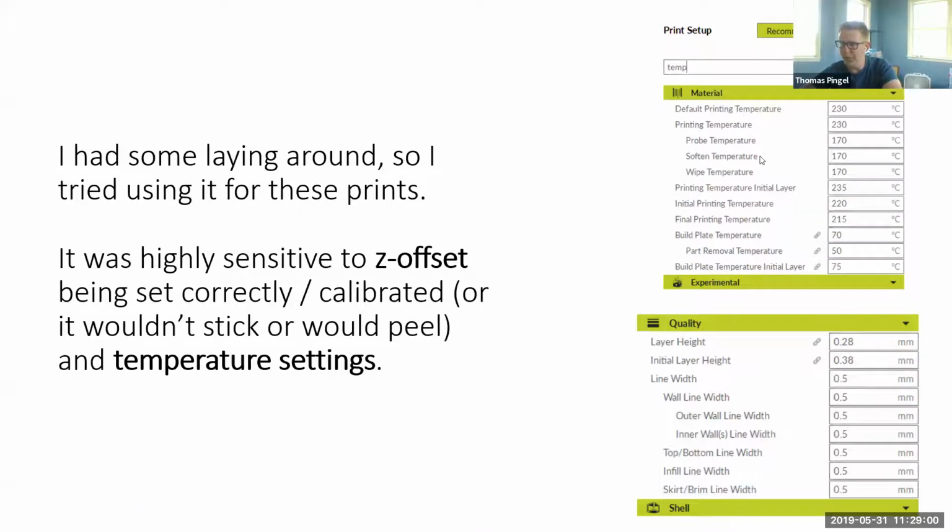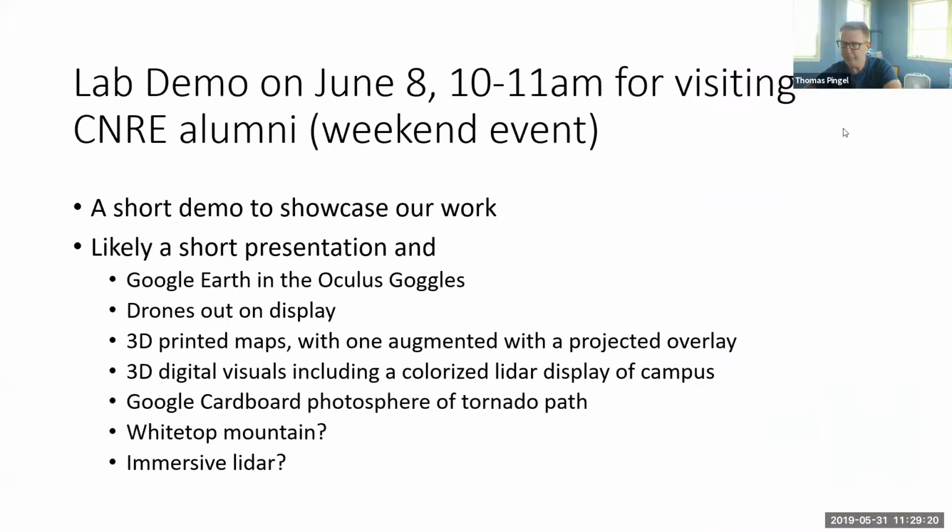I had some trouble getting PETG working, so these are mostly here as a note to self. Most of it had to do with getting it to stick to the bed. Getting the Z offset on the 3D printer set up correctly helped with that, and then getting the temperature settings right. These are pasted here, again, just as a note to me.